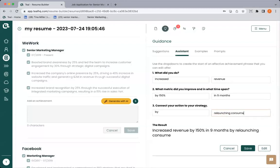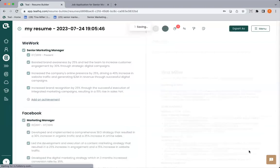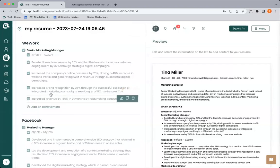Relaunching consumer. I'm a really bad typer and speller. All right, so you can see it constructs it here. You can save it, and then it adds it as an achievement. So you can use that. It's really meant to help you think about the ways that you would structure a statement like that.